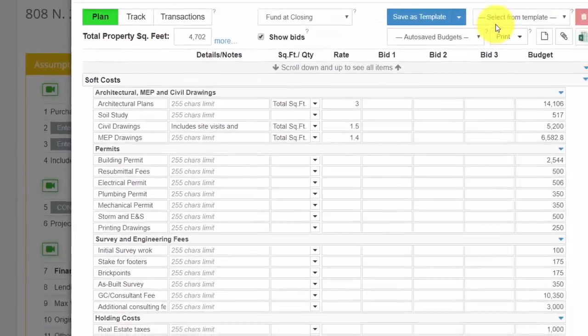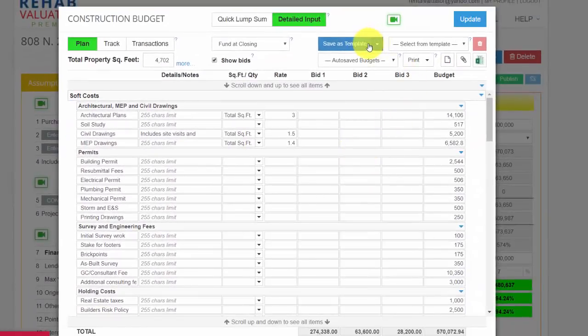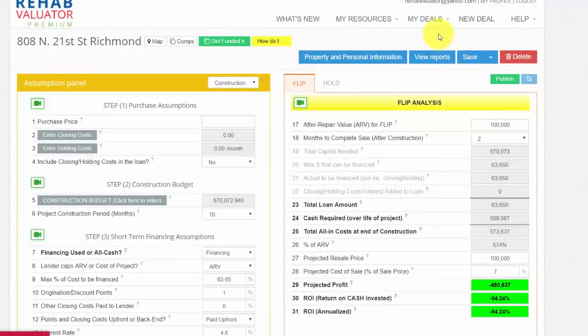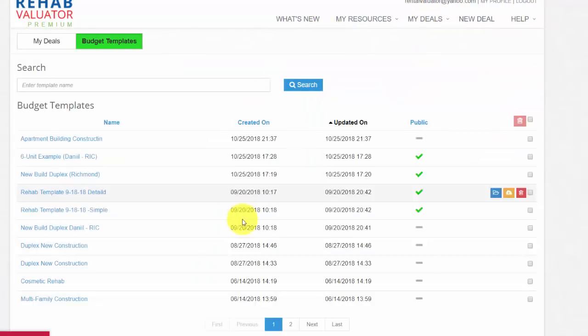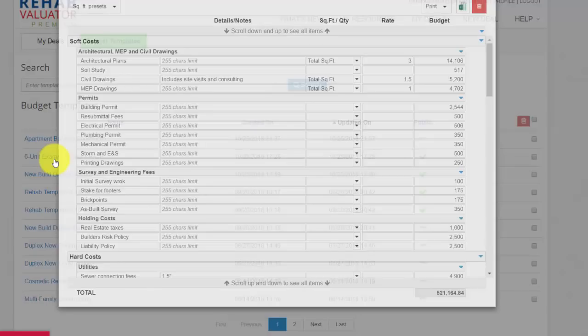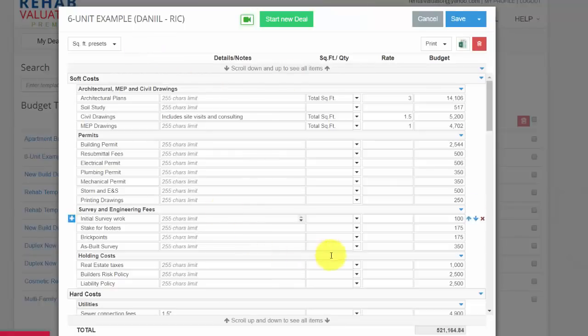And again, I can save this as a template, and the next similar new construction project I'm doing, I can simply go My Deals, Project Management, Budget Templates, and here are all my templates. I can simply preload my 6-unit template here, update anything I need to update, and click Start New Deal. And my deal already has this budget template pre-populated.